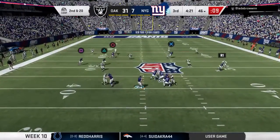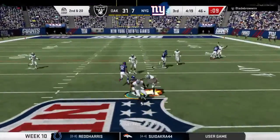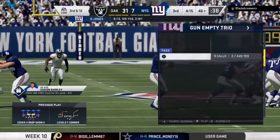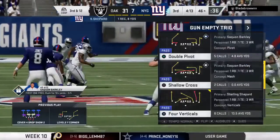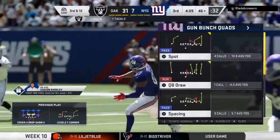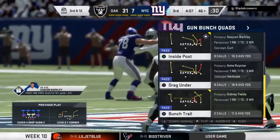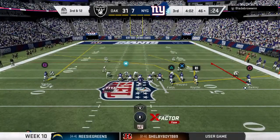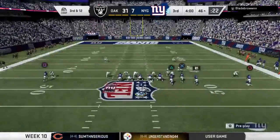To try again after the sack. Jones finding Sterling Shepard for his first catch. And he'll be down at the 46. So they go from their 46 to the other on a pickup of 8. This offense in desperate need of a conversion as they come up on 3rd down.